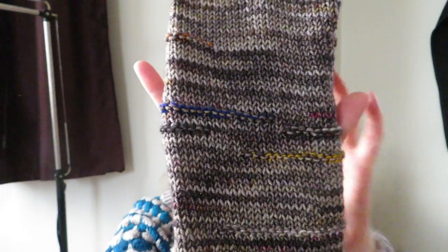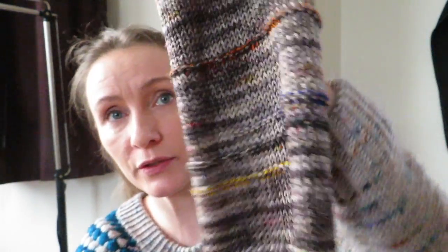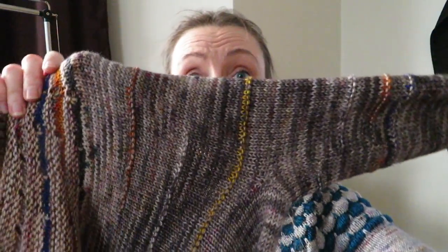these garter row or purl row textured bumps here and there throughout the entire sweater. So what I did, I just picked at random a strand of the singles and I knit for whatever many stitches I wanted to. Some of them are super short, some of them go the entire way around. And then I continued knitting, and when I came back to them, I just purled all those double stranded stitches, and that made this nice texture for the body.